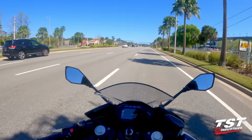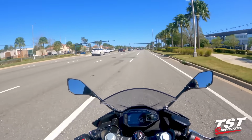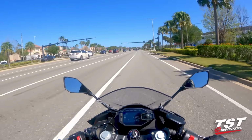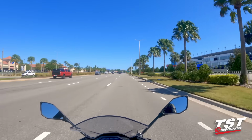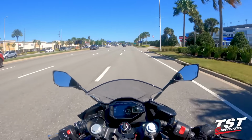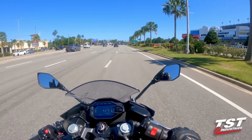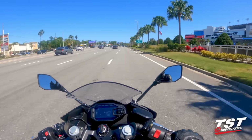I do think that, you know, riding a stock Ninja 400 and then riding a ZX4RR, coming to this bike, it doesn't feel like enough of an improvement has been made for me personally that I would be the first one rushing to the dealership to put a deposit on this. But looking at the price point and the value, you could maybe teeter one way or the other.